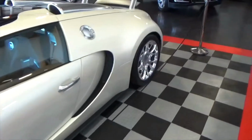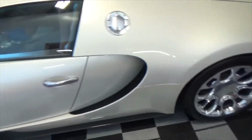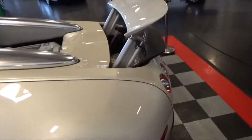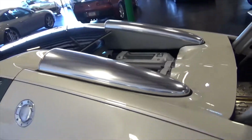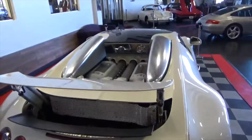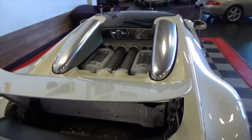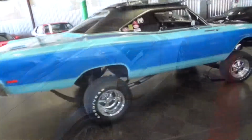Look how big the rear tires are on this. Those are just massive. There's the exhaust. That's a big exhaust. And there's that W16, quad turbocharged, producing 1,001 horsepower. What are you guys' thoughts on this?